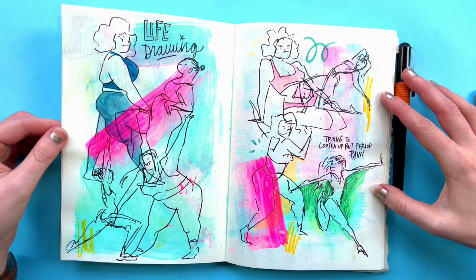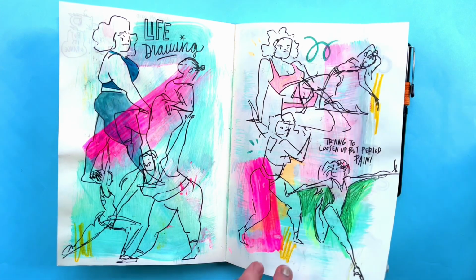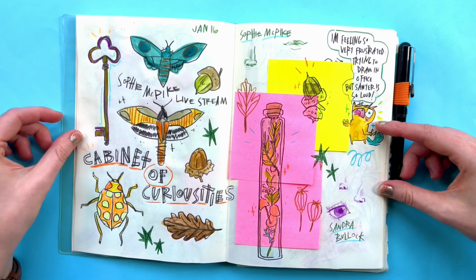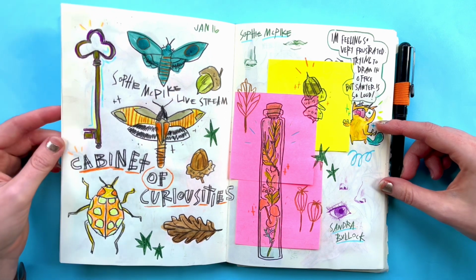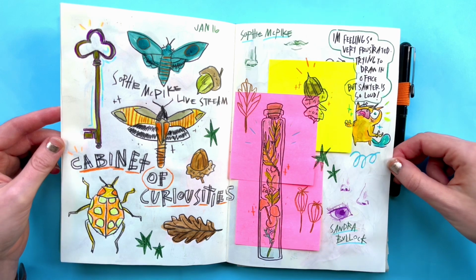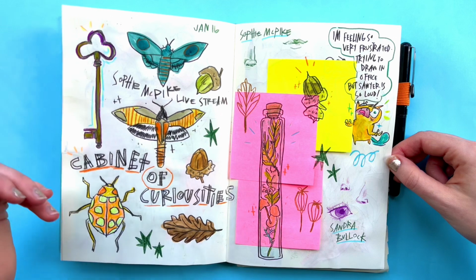So I started out this book by being inspired by Sophie McPike. She had a draw with me life drawing kind of thing, so I tried to fill up the pages. And then she also had a cabinet of curiosity video. These are all on her YouTube if you're interested in looking at them. So yeah, I just did some moths and a key, some acorns and leaves.